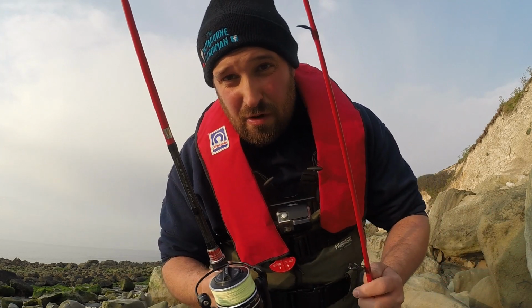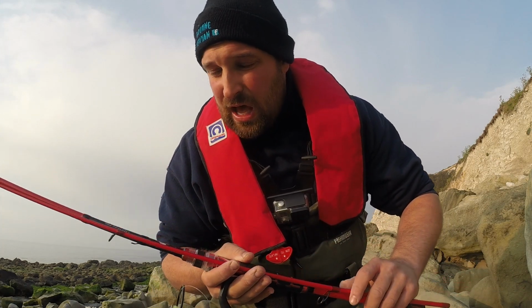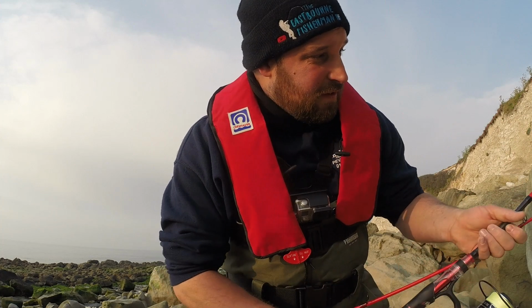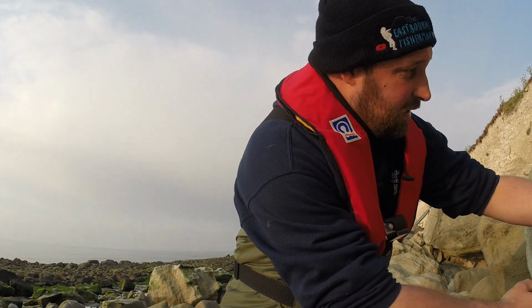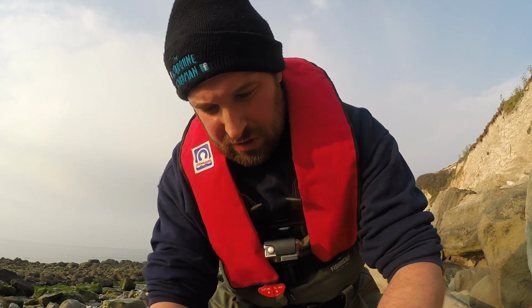What we're going to do now is just move on to some of the other little ancillaries that I use, and then we'll talk about some lures, and then we'll cover whereabouts we're fishing and the ground and so on and so forth as well. Right, so the other little bits that I take with me are as follows.